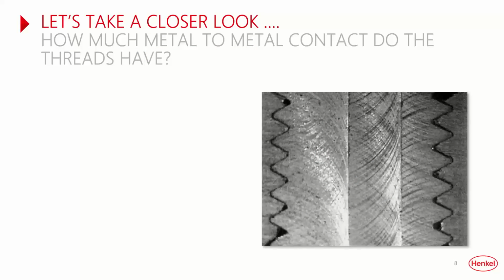So we're going to take a closer look. I'm going to open this up and let you use the chat function now. When you think of a nut and a bolt, what do you think the amount of metal-to-metal contact is, in the form of a percentage? What do you think that metal contact is between a thread and a bolt, in between the threads? I'm going to open it up to the chat now. Any guesses?